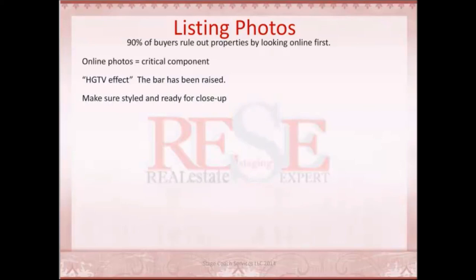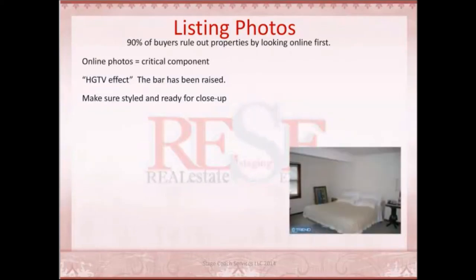They've got to make sure that their house is styled and ready for its close-up when the photographer shows up. Here's an example of a seller who just missed the mark. He obviously tidied up and decluttered, but the pictures are still leaning against the wall, and they didn't make it up to hanging in time before the photographer showed up.